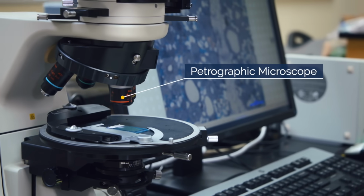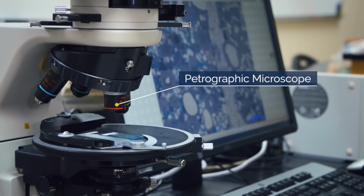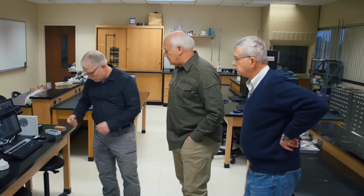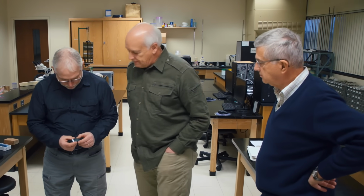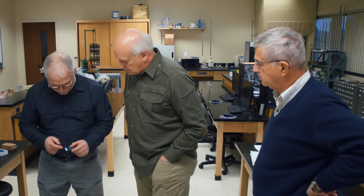This is a microscope that's designed for looking at thin sections. And this is what a thin section is. The slides that Ray produces for you? Yep, this is what Ray makes. These are from his lab in Calgary.